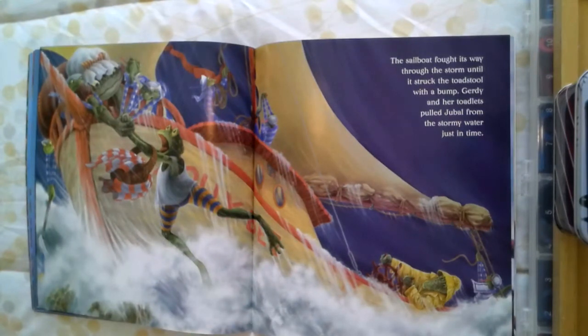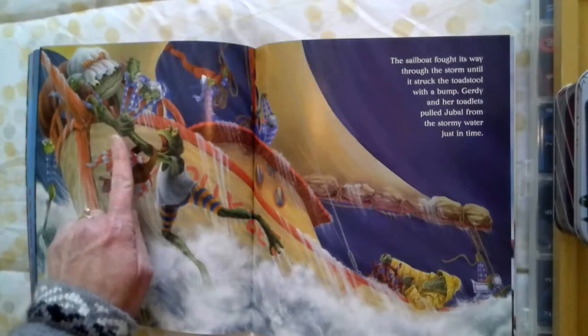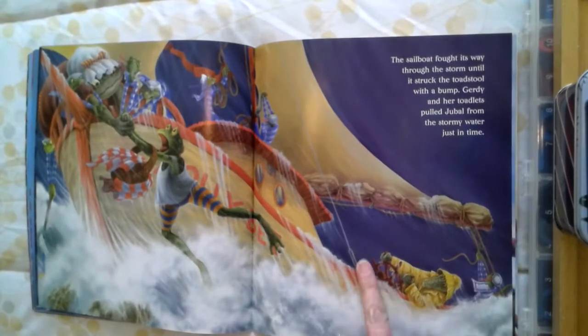Gertie and her toadlets pulled Jubal from the stormy water just in time. Oh, look at his face. Oh, and here's the captain.